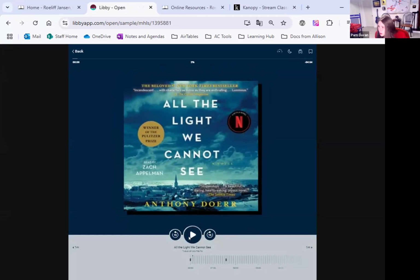And this also shows the functions that are inside the audiobook. The play is how you would start to listen to the book. But to the left and right are 15s with a looping arrow circle. What that does is move ahead or move back by 15 seconds.